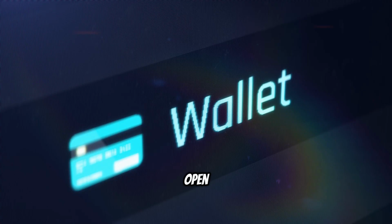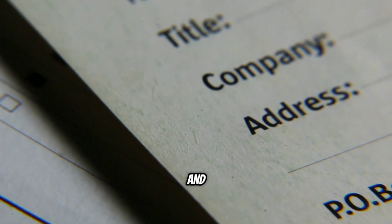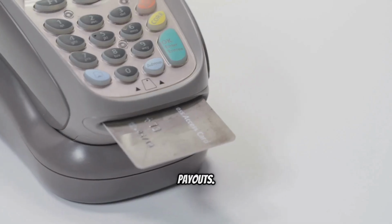Create your account. Open payment settings. Fill name, address, and tax info. Link PayPal for fast payouts. Bank works too.